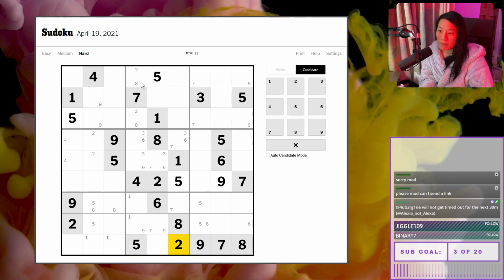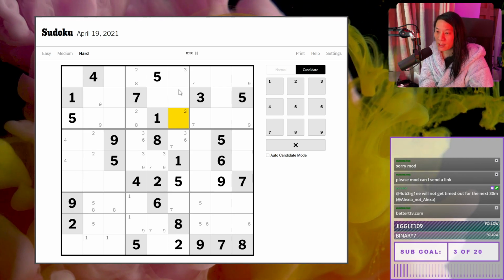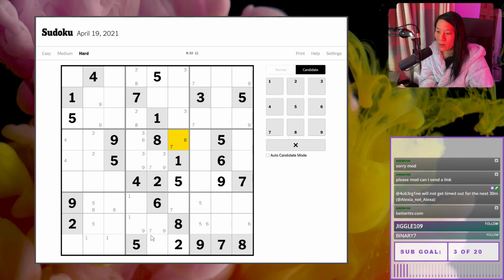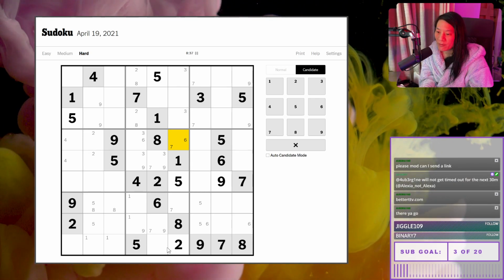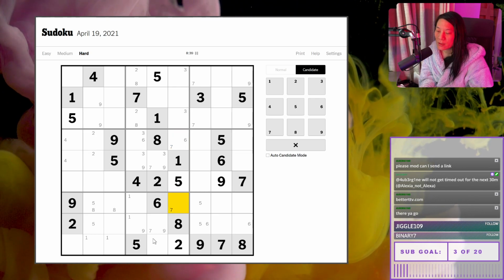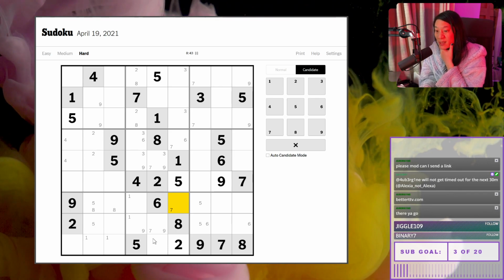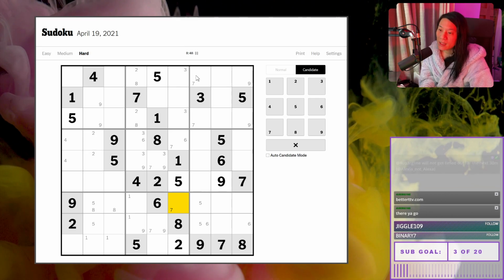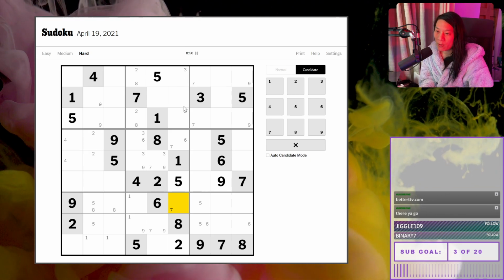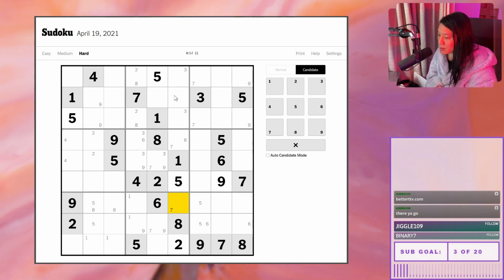But meanwhile, we've placed a 2. Oh yeah, so that gives me a 2, 8 pair, which means these are 3, so that can't be a 3 anymore. And does that give us more to work with? So this can't be a 3. I've got 1, 3, 7, 9, and 4. So that's 4 and 7, basically. That's quite disappointing. So I'm missing 3, 4, 6, and 9 in this cage. Can't do anything with that.